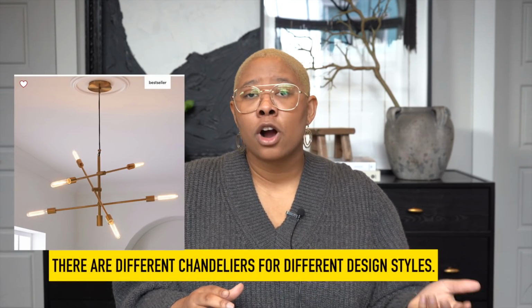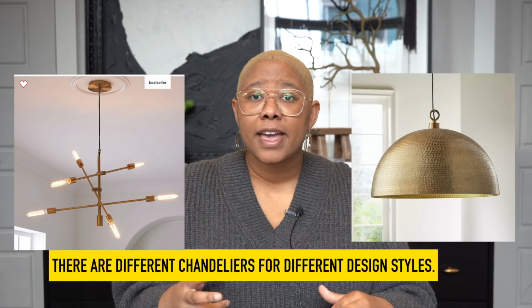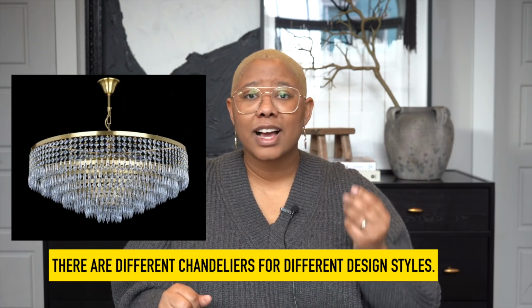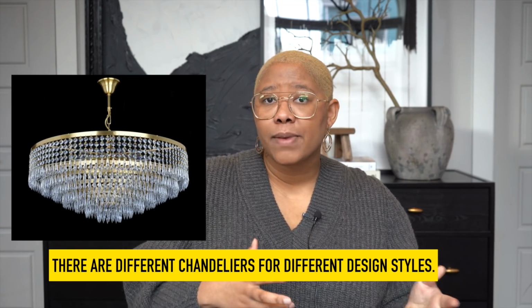So if you're into contemporary design or modern design, you perhaps add a Sputnik. If you're into Art Deco, maybe you'll add a dome. If you are into really traditional design, maybe you'll add a crystalline chandelier. If you're into farmhouse, then you'll add a candlestick chandelier. There are chandeliers for every single design style, and they help solidify your design style. And we're not just talking chandeliers, we're also talking pendants over your island, light fixtures in your bathroom. Switching out these light fixtures just makes your space look so grand, and it ties in your style.